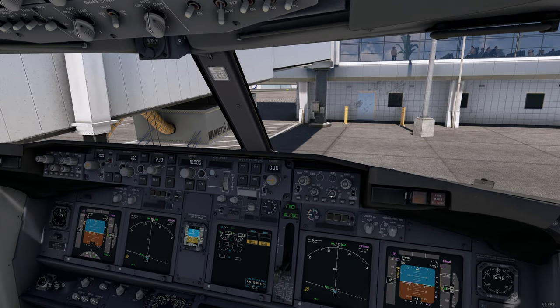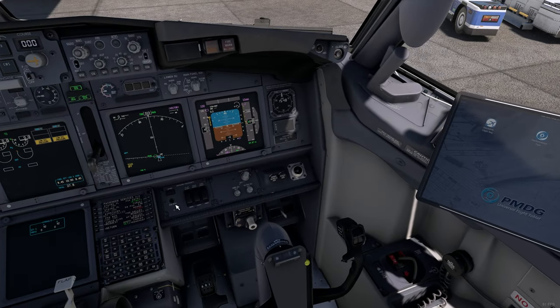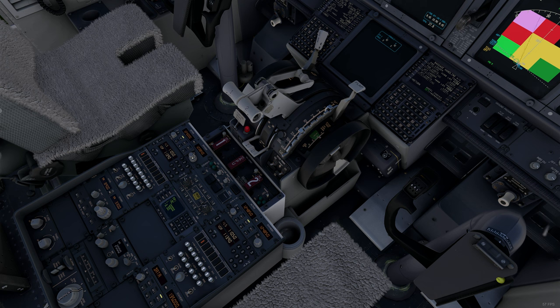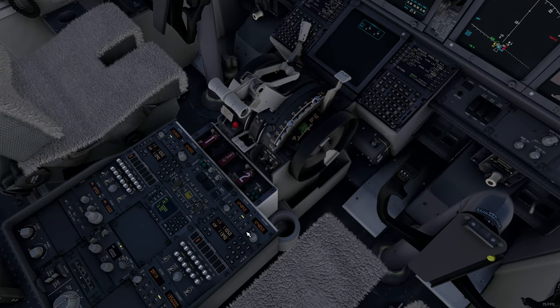Captain's officer checks. Glide slope. Pull up. Wind shear. Weather radar does not work. The TCAS test. TCAS test pass.